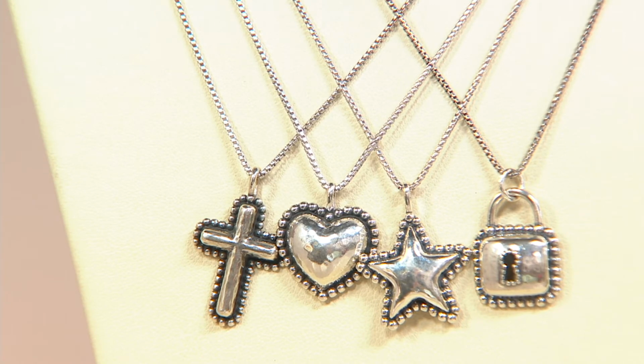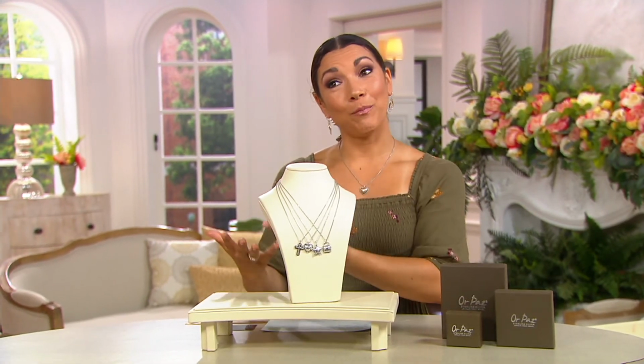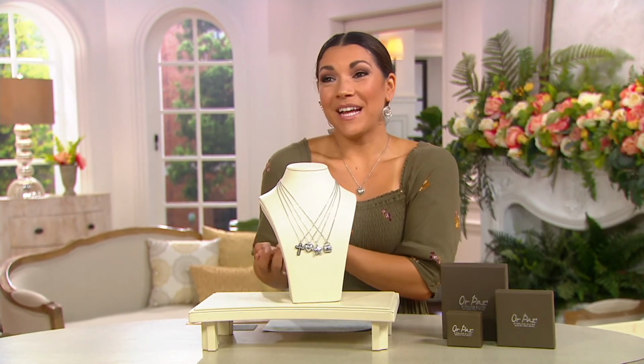Sometimes a piece of jewelry or a symbol is a great way to get that conversation started with someone when you're not sure of the right words. Let the jewelry be that message. And you don't have to break the bank to do it.